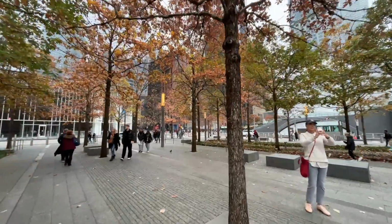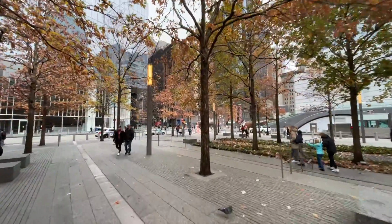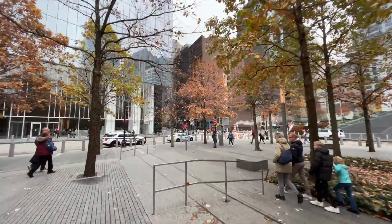All right, let's head back to Wall Street because I am on a little bit of a time crunch today. Hey, Western Mass Dave. Hello, Tom. Always enjoy the Lower Manhattan walks. Yeah, I was in the neighborhood today.